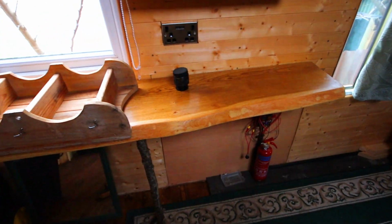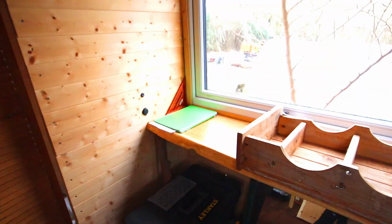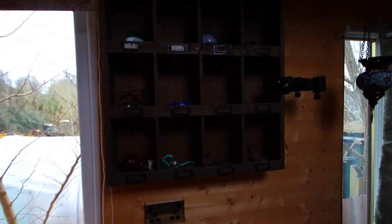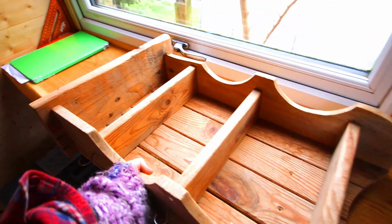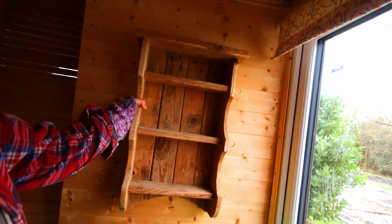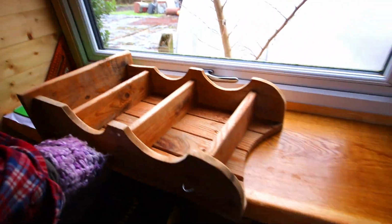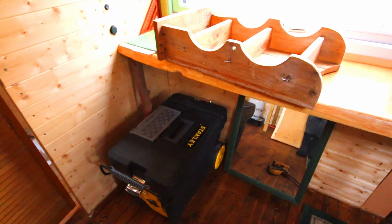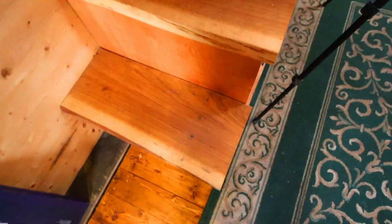Here is my lovely breakfast bar slash tools, but I do have a stool for here already. The plan is to build another one. This will probably just be random bits and bobs here. I do need to put this up, and I think I'm going to put it up there. But yeah, I am. Oops. But yeah, my breakfast bar is pretty much completed. So now I'll take you upstairs.